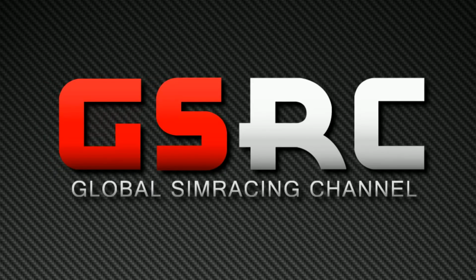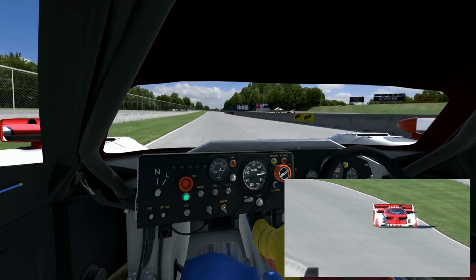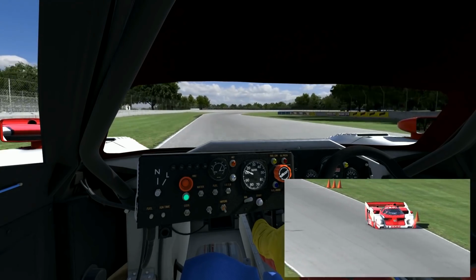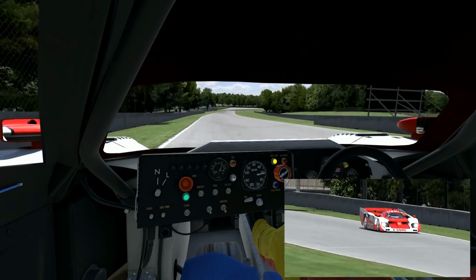All right, we've got Clayton McLeod in the GSRC Nissan, so let's do a lap around Road America. Coming down the front stretch, Turn 1 offers a great place to pass, but the corner isn't as slow as you'd expect. That means you won't always be able to do it by outbraking someone. Be careful about dipping wheels off on the exit, and then very quickly you're into Turn 3.